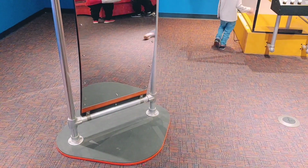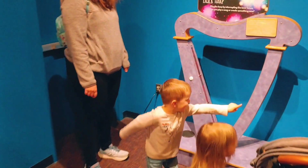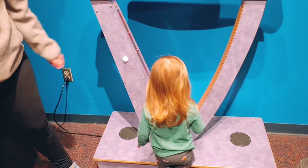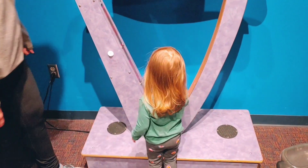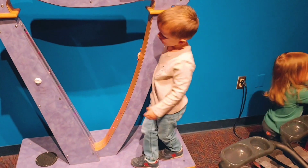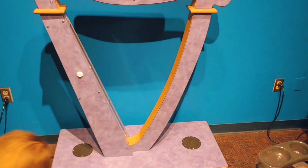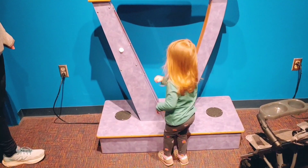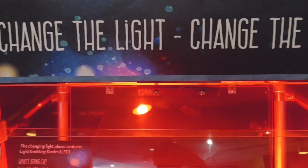Exactly. We're just like, what the heck? Emma, try it. Look over here. Ems. Try it. Look over here. Let's go, Mom. Stick your hand in there. Change the light, change the color.